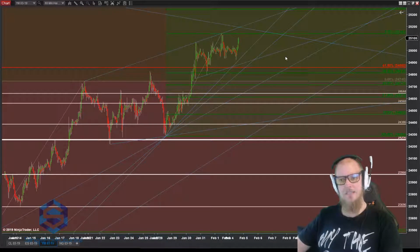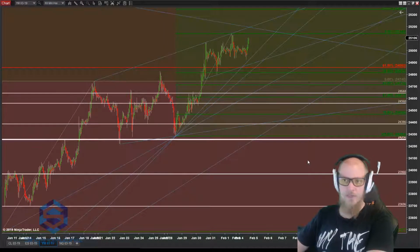Most of the analysis stays the same from what we saw in the S&P, with a slight caveat of the fact that they had the trap low in the Dow, and they did not have as strong of a breakout in the top. So you got a little bit more of a mixed bag when it comes to the Dow. Everything looking pretty good, though.